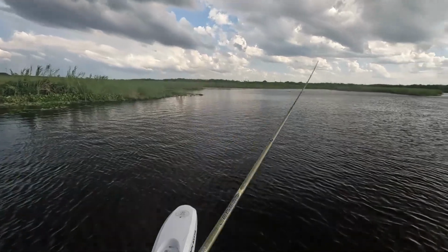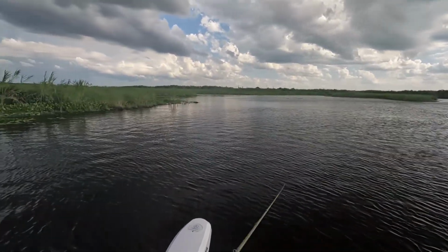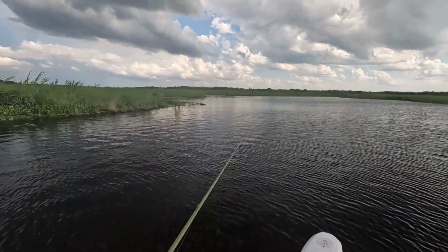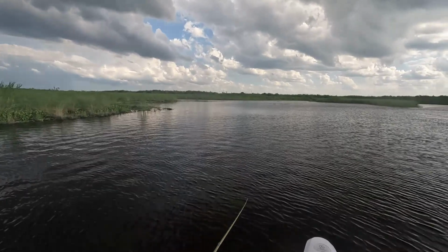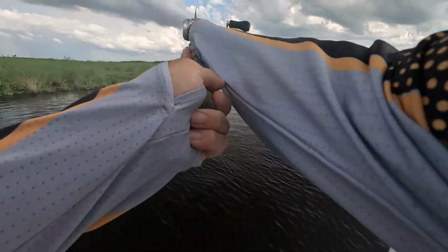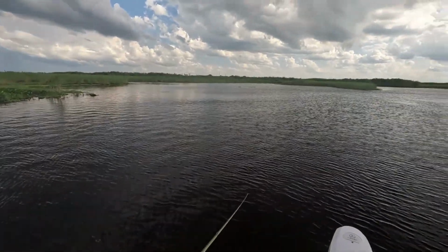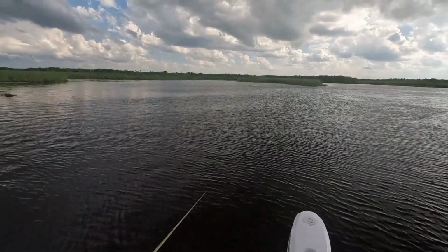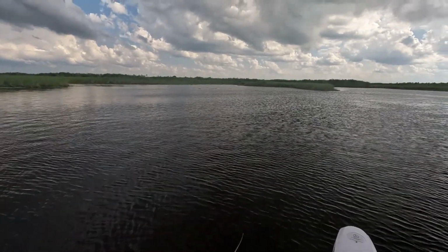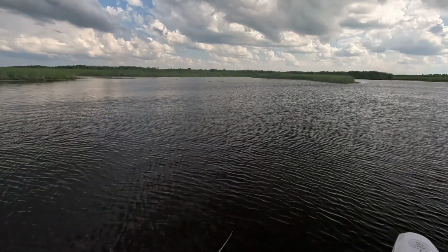First time here in the St. John's. Pretty cool looking place, like super natural, really beautiful. Gonna kind of just hop around, I guess. We don't have a whole lot of time. I really just was cruising to Stick Marsh, and then I saw this place and saw the boat ramp and figured it'd be a long time before I ever get back up this way, so I might as well give it a shot. But looks really awesome.